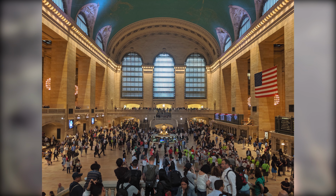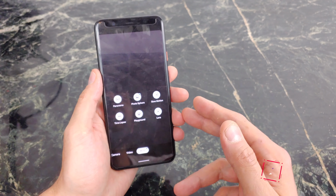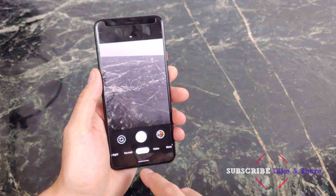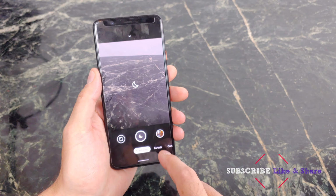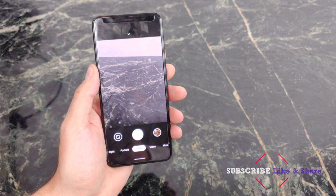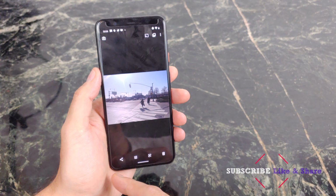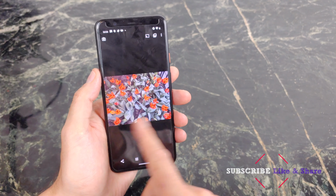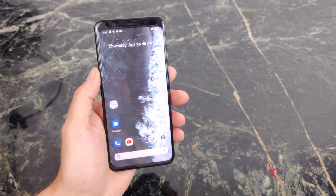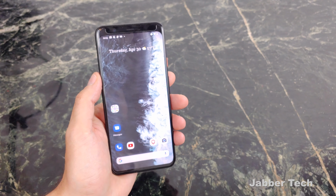You don't get a pro mode on this $1,000 phone, or at least the $700 phone. You don't get pro mode. You don't get a lot of other cool features that a lot of other manufacturers include in their camera app. But I'm okay with that, again, because it is an awesome shooter. When you take a shot, it's going to look how it's supposed to look, and it's going to come out right just about every single time. So for that, I think Google did a great job. They really know how to fix their algorithms for these cameras.